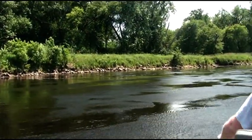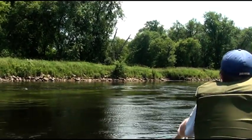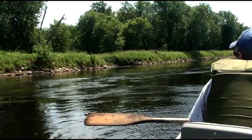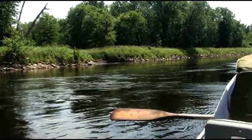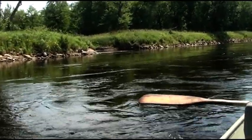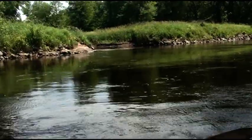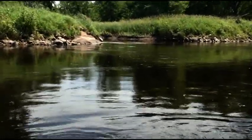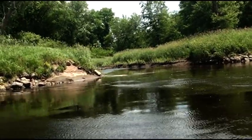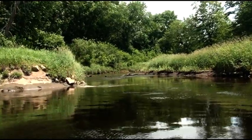Well, we've come a little farther down the Chippewa River and we're looking for Bear Creek, where it enters the Chippewa. Approaching it right now. And this is the vicinity of old Durand also. A little better view of it. It's bigger than it looks.